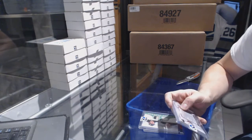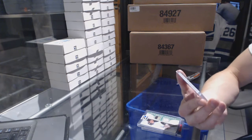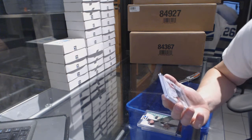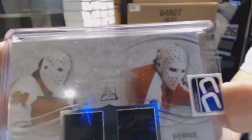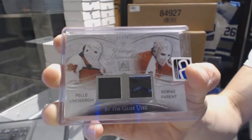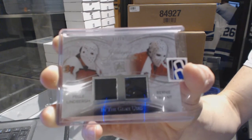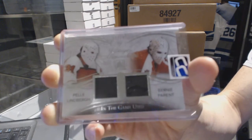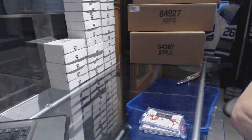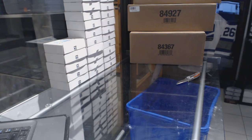And we've got a 14-15 In the Game Used dual vintage memorabilia silver, numbered 7 of 30, Pelle Lindbergh and Bernie Parent. 7 of 30 In the Game Used dual vintage memorabilia, Pelle Lindbergh, Bernie Parent. Sweet. That's a big card.